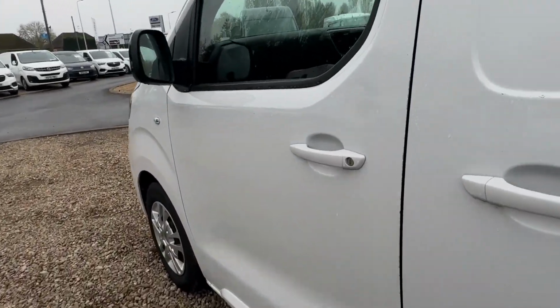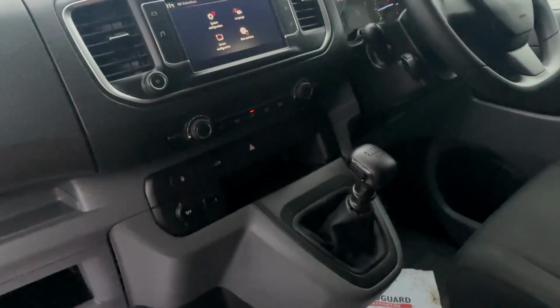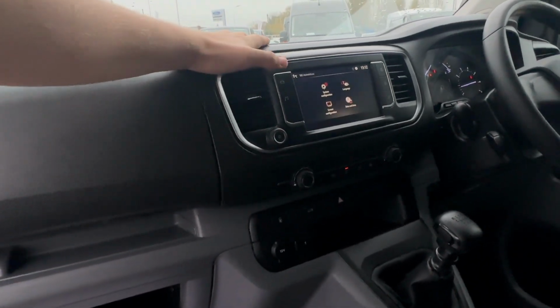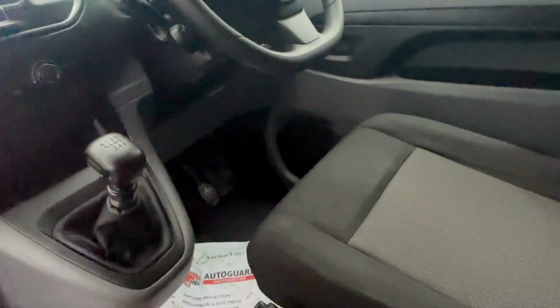So if I just open up the passenger door here, you can see that inside we have 3 cloth-lined seats. This is a manual 6-speed gearbox with a reverse gear as well. Air conditioning can be controlled just here along with radio, parking sensors and any other little vehicle settings you may want to change.